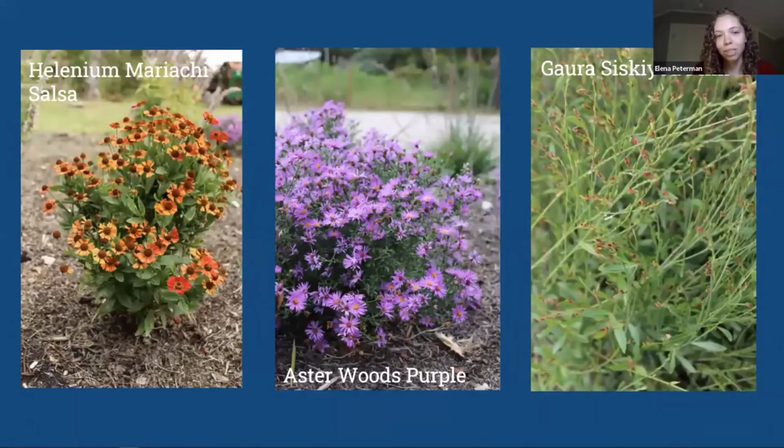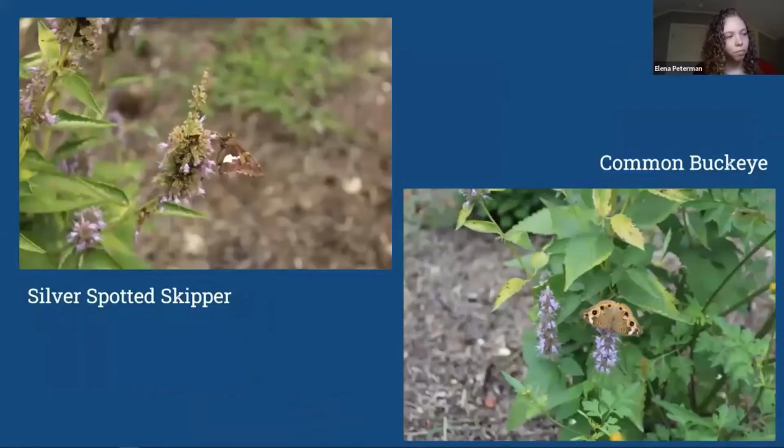Here are some more species that you can see in the garden: the Helenium mariachi salsa, the Aster woods purple, and the Gaura siskiyou pink. And as you can see, this is both really great habitat for pollinators and also just a really gorgeous garden site for folks to enjoy. And here's some more of our lovely pollinator visitors, including the silver-spotted skipper and the common buckeye.